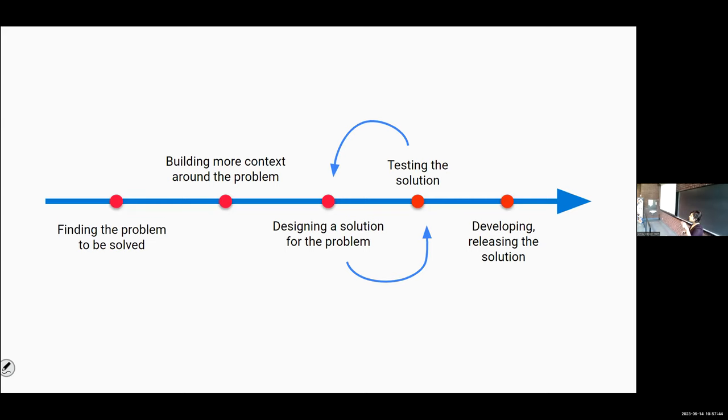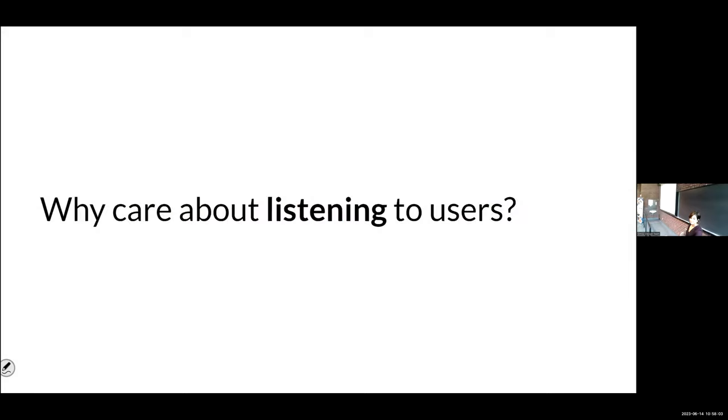All right, coming back to this, we are going to focus mostly on designing a solution and then testing the solution, right? Because this is where the loop of design happens. And while it might be difficult to continue doing the testing and designing again and again, even once your program or your implementation is out and it's released, let me try and convince you. All right.